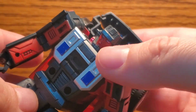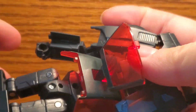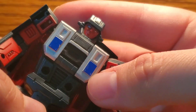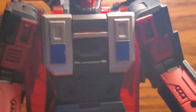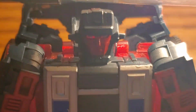Let's take a look at the detailing. So, Wild Rider here, he comes in this nice charcoal sort of gray all around his body and stuff like that. He's got some nice silver and blue detail faithful to the G1 stickers on his chest there. Going into his eyes, he does actually have light piping, which I will do my best to show off here. Come on, buddy. You can see it glowing in there.